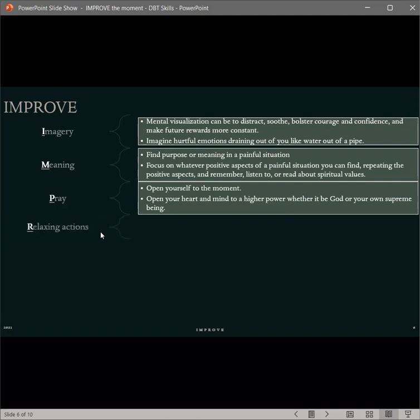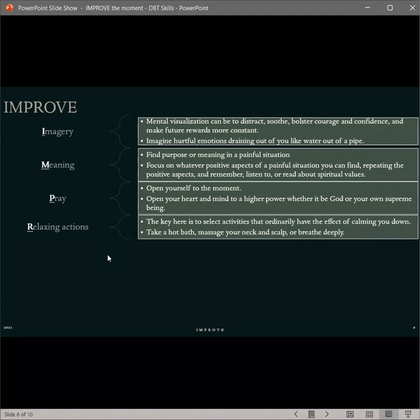Then we go into the R of IMPROVE, relaxing actions. Now this one can be actually kind of nice. The key here is to select activities that ordinarily have the effect of calming you down. So for some people, it may be taking a hot bath, massaging your neck or your scalp, breathing deeply, maybe even practicing yoga or changing your facial expressions if you frown a lot, maybe resting your face. These things can help.